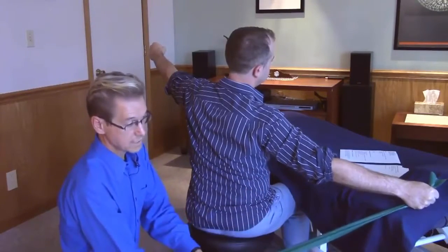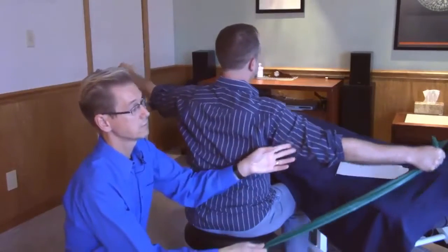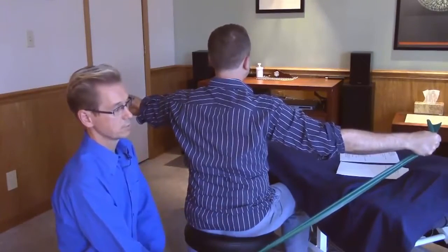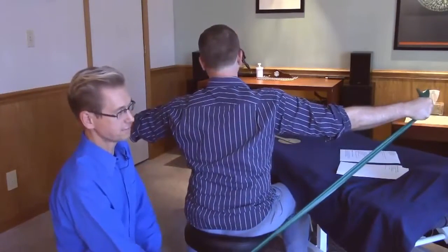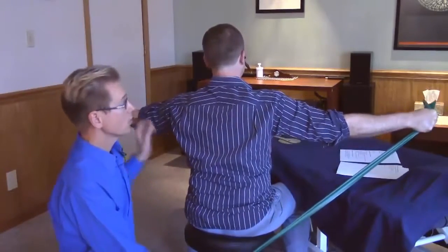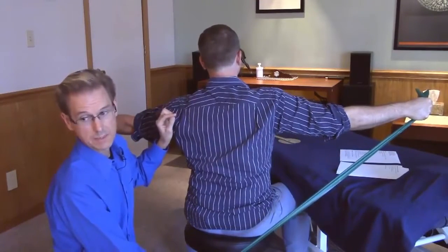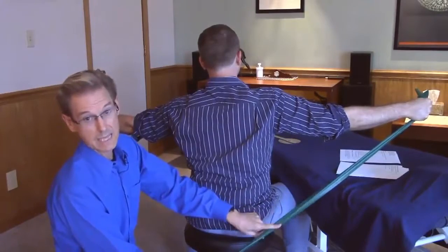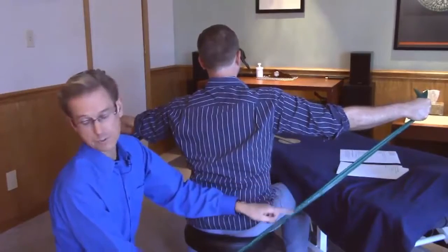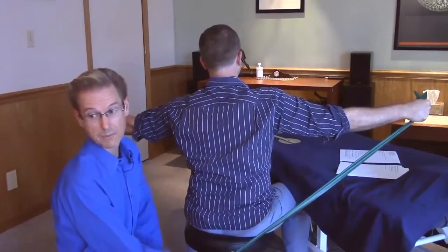So this is the right side, so the right splenius creates right rotation. Now, conversely, we have this locked in. Think about what happens when poor Eric is trying to turn to the left and the right splenius says, I don't want to go. So now Eric cannot turn to the left, but where will he feel it? He will feel it on the right side because the splenius is not thrilled about lengthening, and that's where he's going to experience discomfort. So restriction to the left, discomfort on the right.